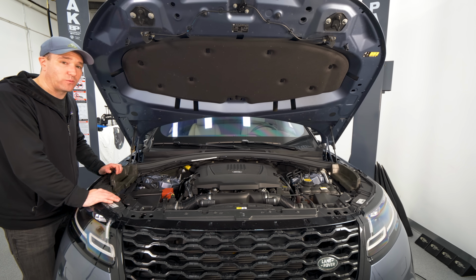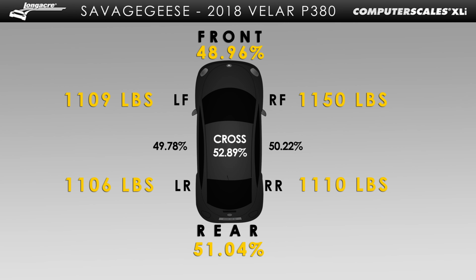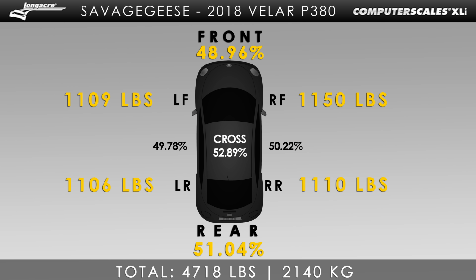And the better part is weight distribution. It's almost 50-50 front to rear. And the cross weight's about 52%, but that's not too bad. But really, they did a good job with this.